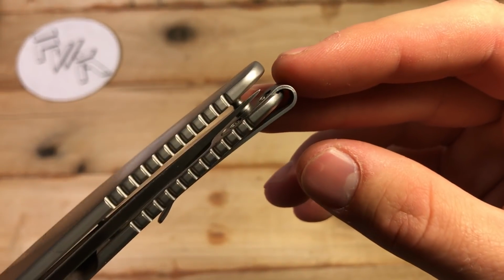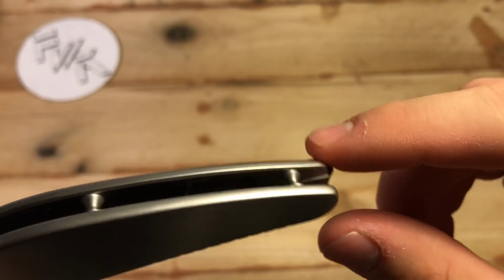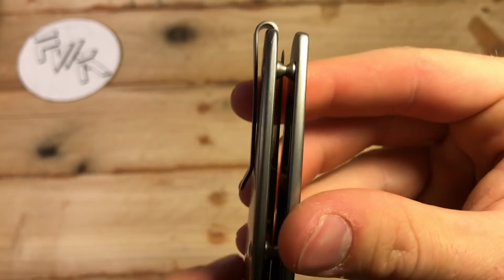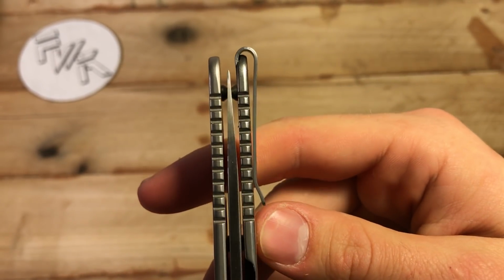I mean, could you imagine a more minimal deep carry clip? It mounts from the inside. There's 2 screws on the inside of the scale, and it's got nice tension to it, and that's going to ride insanely deep. There's not a whole lot of clearance here for some thick jeans or anything like that, so I'll have to let you know how it carries over time.